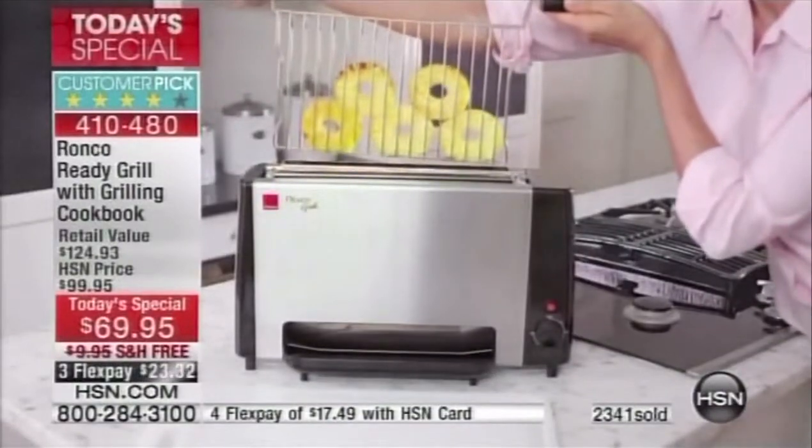Folks, we always see new products come out. There's a new appliance that does this and a new one does that. Only a small handful have the kind of impact that the Ronco Ready Grill has had. For $69. All right, we live in a small space, a small apartment. We have something now where we can grill all year long. And not just burgers, we can grill that kind of gourmet meal. We're doing lobster tails in here.